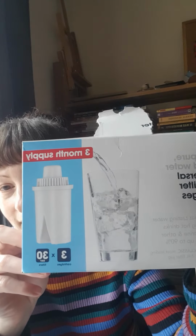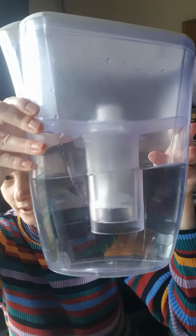It does look like this. It has 3 cartridges, and 1 cartridge is enough for a month. And then I have this jar with cleansed water. With this water you can wash your fruit and veg. Obviously you can drink it, you can make tea from it, you can cook with it, whatever. So that's really easy.